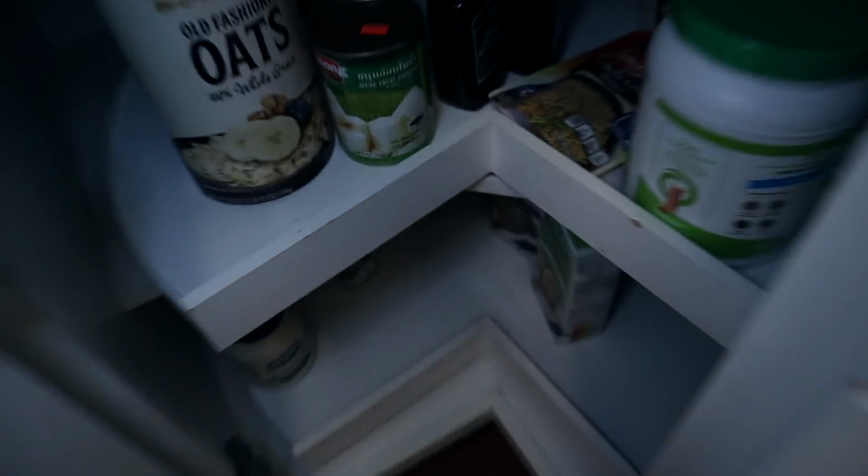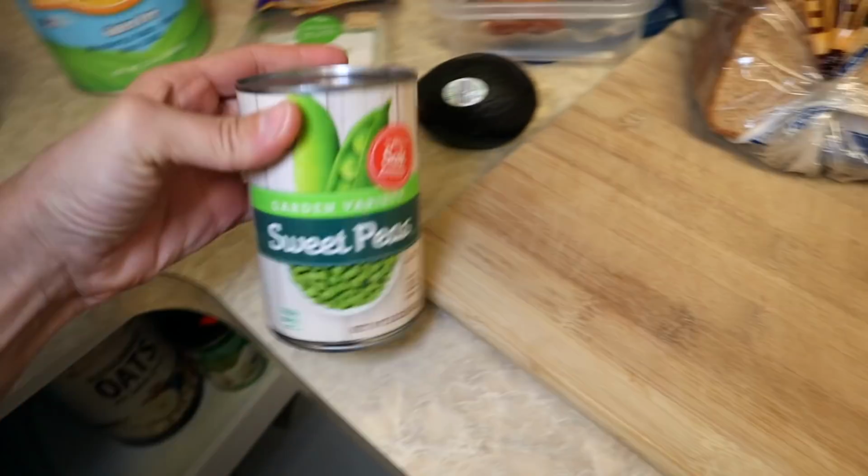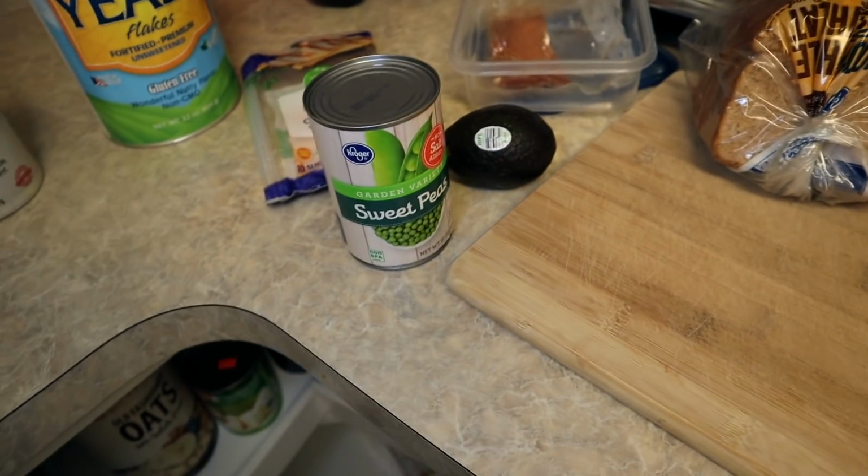And last thing, we need a vegetable. So we're gonna have some peas. That's all I have left at this point because I'm going grocery shopping tomorrow. And B loves peas anyway.